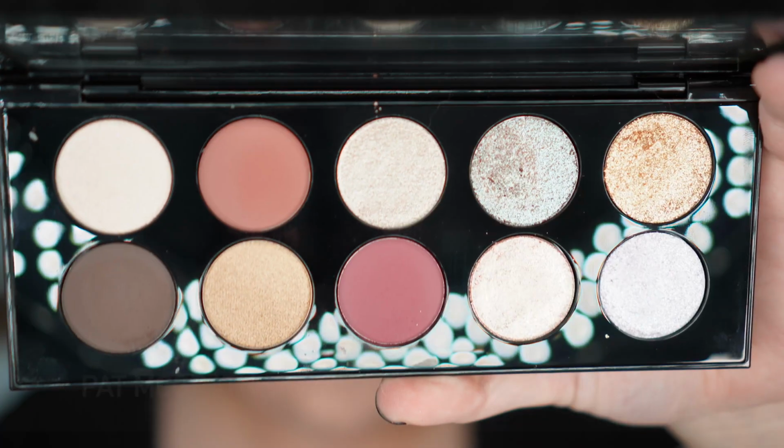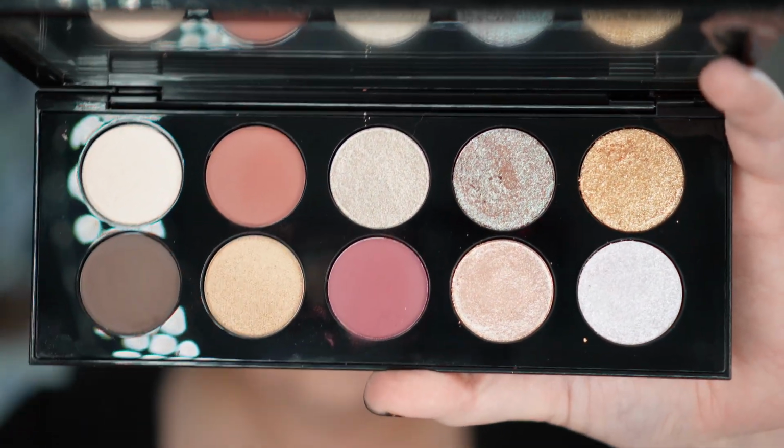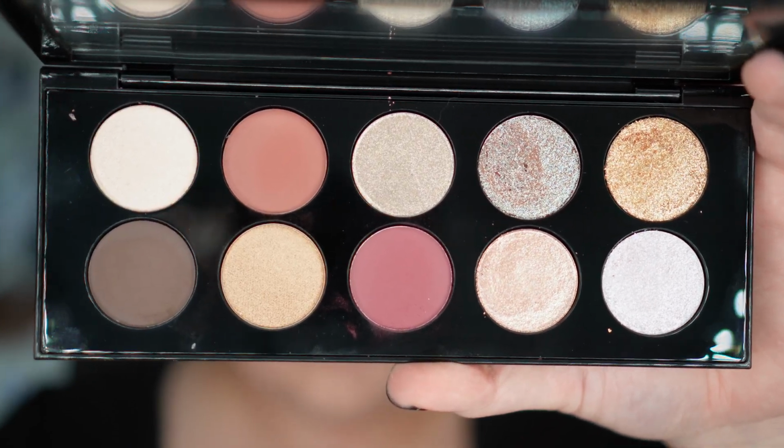So now the fourth most expensive palette is a Pat McGrath one. And when I picked my stuff for the video, I was a bit surprised because I have 6 different Pat McGrath palettes, and usually they are all priced 125 euro. Not this one. This is, let me open that for you, Mothership 10, and this actually retails for 133 euro in Germany. You all know what I have to do.